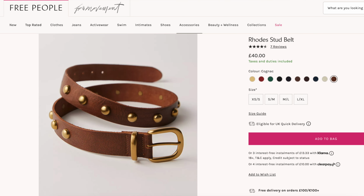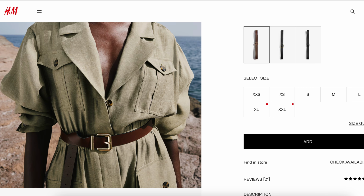On the more affordable side, I found this brown studded belt, which is actually very similar to the Madewell one. Probably slightly less statement, a little bit more reserved. It's from Free People. It is leather. It's £40, which I think is really not bad for a belt that's actually leather. And then another one I found, which I think is beautiful, is this leather belt from H&M. This belt is leather as well. It's actually in the sale at the minute for £17, which I think is so good.